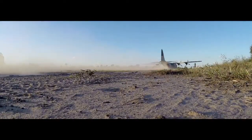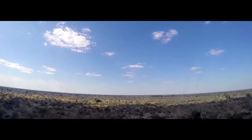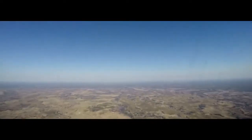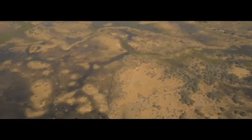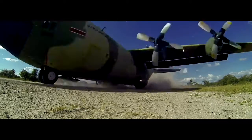The Botswana Defense Force C-130 Hercules aircraft, an absolutely massive military plane. It was a surreal experience flying into the Okavango Delta in this incredible aircraft and landing on this tiny dirt strip that rushes towards you at amazing speed. That alone was a remarkable process. The animals were landed safely and unloaded safely and put into pre-prepared bomas.